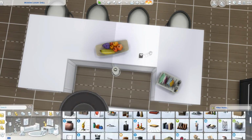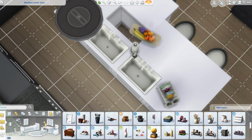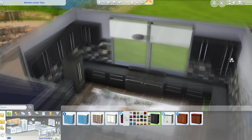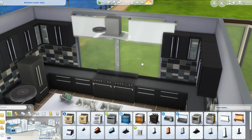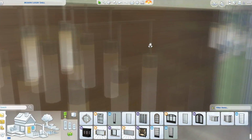I'm just being a little bit finicky over here, trying to position my objects in the right spots. I really like to get everything right, and I want everything to be perfect. So then I put upper cabinets all the way along, and I think it really turned out nice. And then there's something I've never done in a kitchen before. I'm just fooling around with the window coverings here.